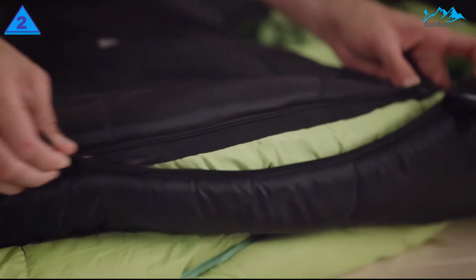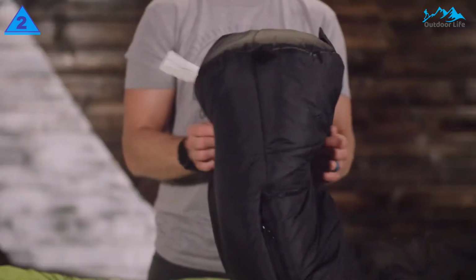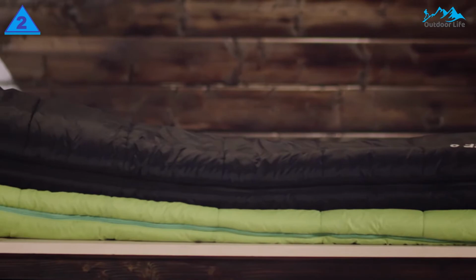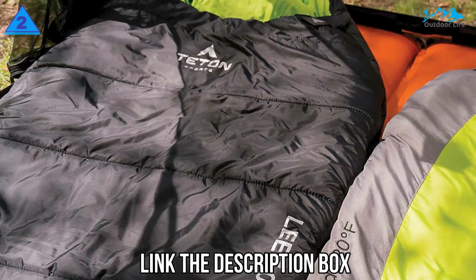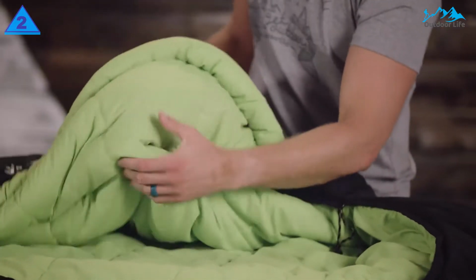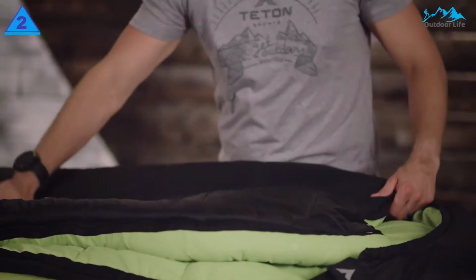The TETON Sports LEEF Zero Sleeping Bag includes a zipper baffle that prevents the cold air from getting into the sleeping bag. Always make sure to check for the temperature rating on ultralight sleeping bags. The Sports LEEF has a 0-degree rating, the same as the Outdoor Vitals Summit 0°F, which is quite good. TETON also provides a durable compression sack that's easy to stuff the mummy-style bag into for ultimate compressibility.